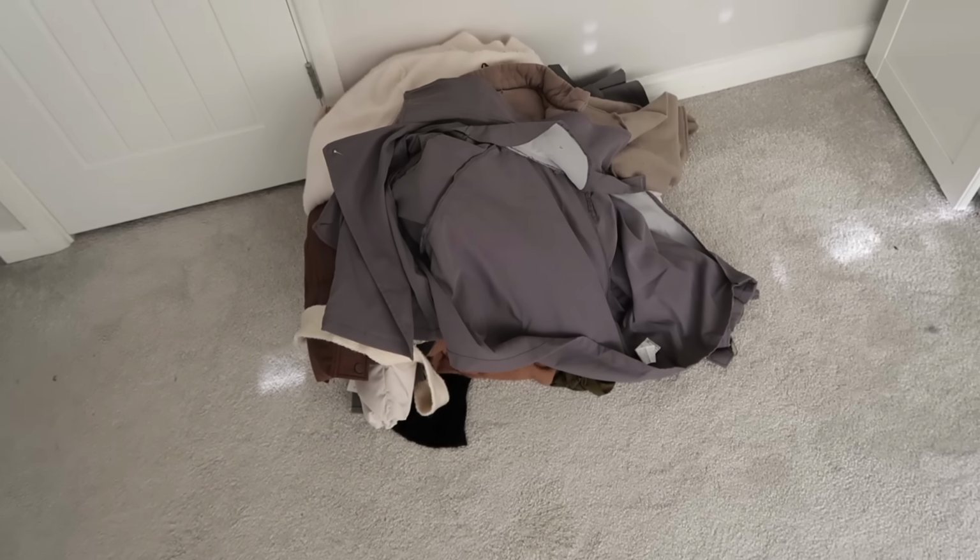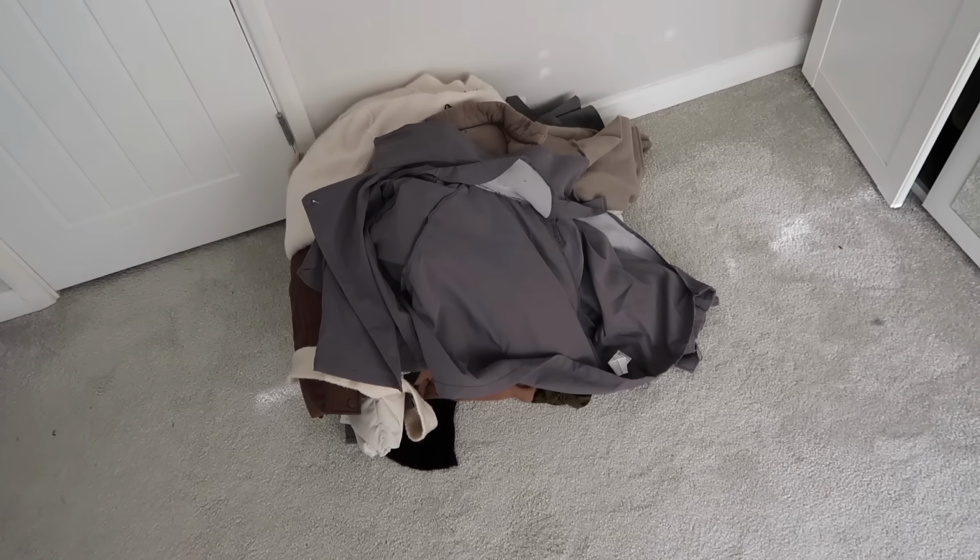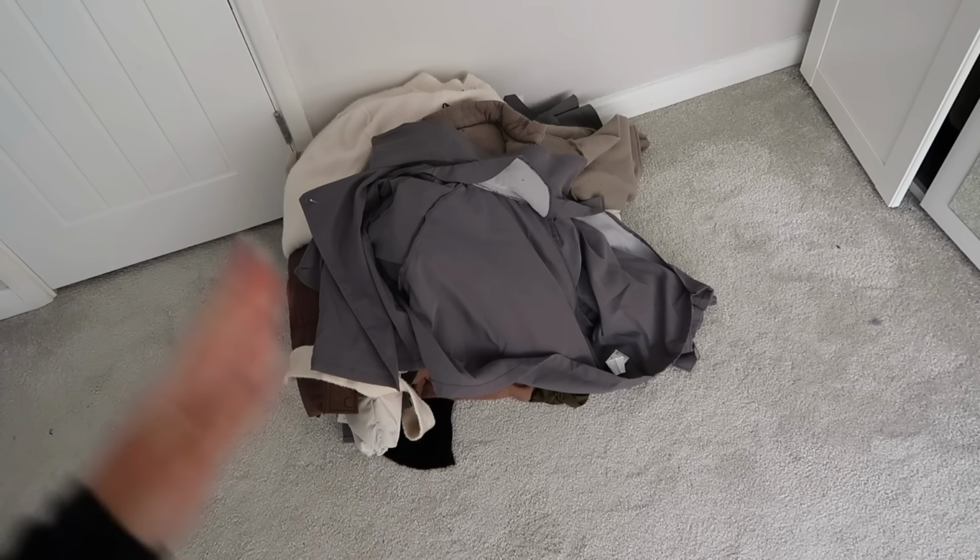Okay, so now upstairs. Here's a little pile of jackets and stuff that I took out of my cupboard over the weekend, because I very much have a one in, one out policy now. It means I'm constantly getting rid of stuff, because as you guys know, I work with brands, so I'm constantly getting clothes in, and as they come in I like to get rid of them at the same rate, and this will all go to charity.